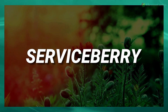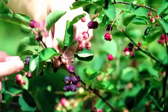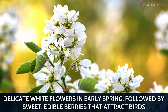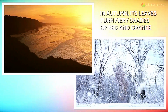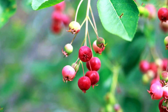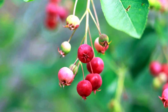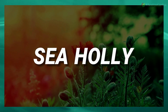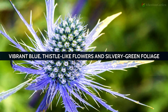Serviceberry. Serviceberry is an understated deciduous shrub or small tree that provides year-round interest in the garden. It produces delicate white flowers in early spring, followed by sweet, edible berries that attract birds. In autumn, its leaves turn fiery shades of red and orange. In winter, its smooth gray bark adds subtle beauty. Adaptable to various soil types and conditions, Serviceberry is ideal for urban gardens or natural settings and requires minimal maintenance once established.